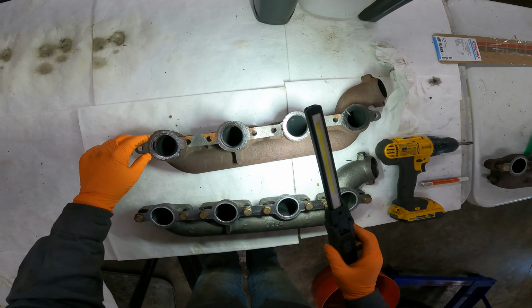What I found to do on this manifold to make the gasket line up and then give me enough maneuverability with the manifold to get its ports to line up with the head better was, like I said, I opened this alignment hole up to 1/2 inch to match the others. Well, I had to go through on this manifold and open every hole up to 9/16.